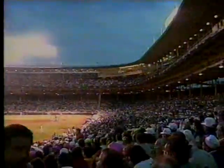The friendly confines of Wrigley Field. These spectators are very, very close to the players and the playing field. It makes it quite enjoyable here. And the night is cleared. It's a wonderful evening after the rain which fell earlier. We were only delayed about 5 minutes or so for the start of the game.